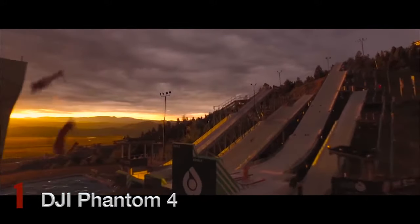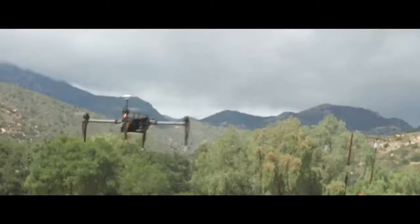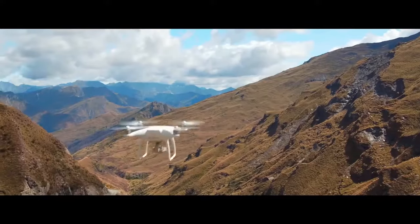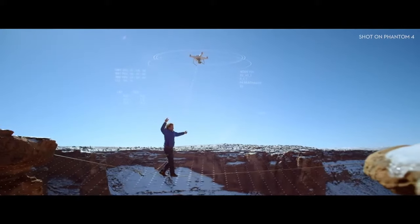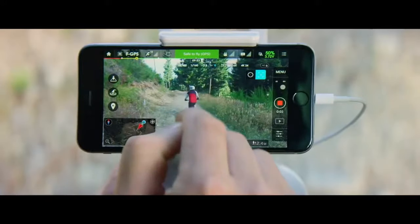When DJI takes to the sky, we break new ground. It's that simple. Every time we innovate, it becomes the standard, often imitated, but never replicated. Our newest creation is all this, and more. The Phantom 4 is an easy-to-use flying camera powered by the world's most advanced artificial intelligence technology. Now all you have to do is direct it where to go.